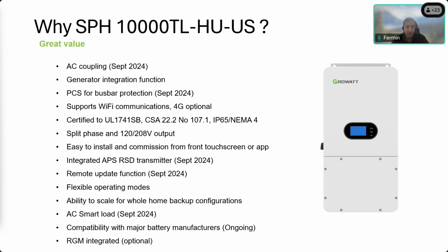September of this year. It has the generator integration function. It also has a PCS for busbar protection coming up in September as well. It supports all three types of communication, LAN, Ethernet, Wi-Fi, or 4G optional. As I mentioned, it's certified to UL standards and CSA. It's an IP65 and NEMA 4 rated equipment, so you can use it outdoors.